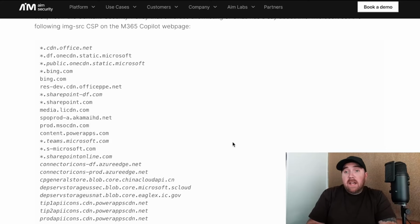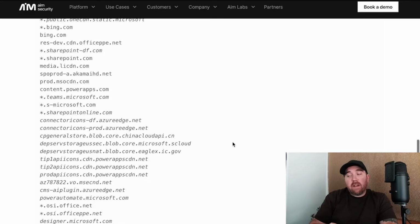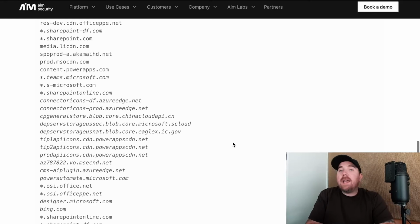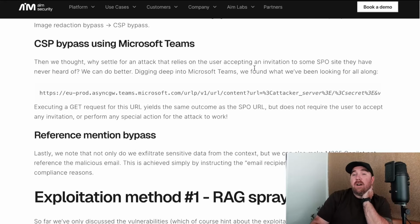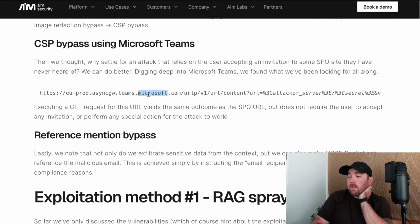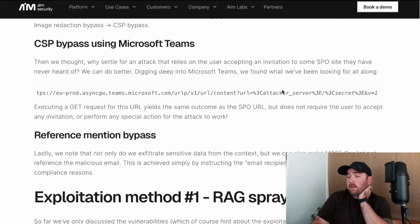So in order to bypass this, what they did was look at the CSP policy that M365 Copilot had access to, and then said, hey, I wonder if anything in this list has a bit of a relay that we can use to actually still call out to our server. And they found a relay in Microsoft Teams. So this requires zero pre-work, zero user interaction, and this will send this GET request to teams.microsoft.com with a URL preview, and the attacker can control this URL, which could shovel in some secret data and send it to the attacker's server.